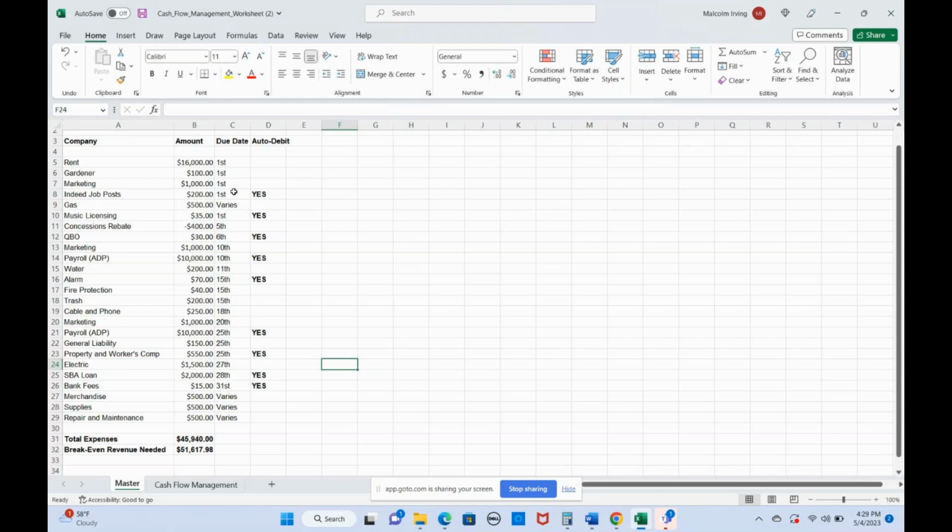All right, let's go to varies. Some things vary. Merchandise, supplies, and repair and maintenance vary, okay? You might not have to make that payment this month. Like repairs and maintenance, you might not have any repair and maintenance for your facility at all, so that's one payment you don't have to pay that month. Maybe for supplies and merchandise, you bought enough last month that you don't need to pay for any this month. That's why it varies.